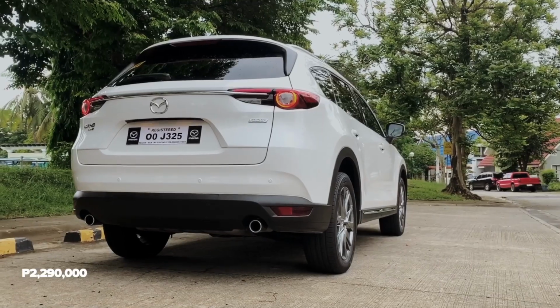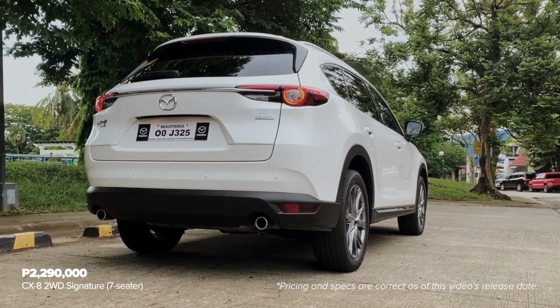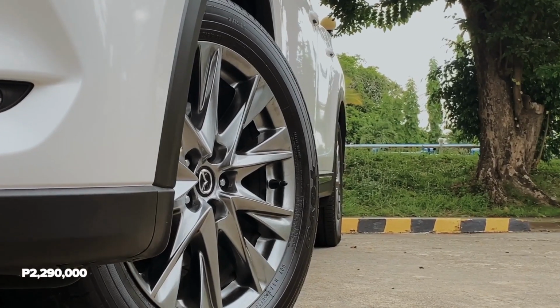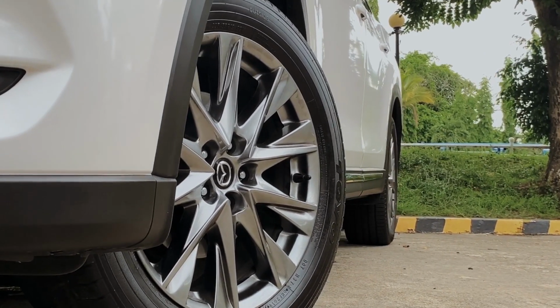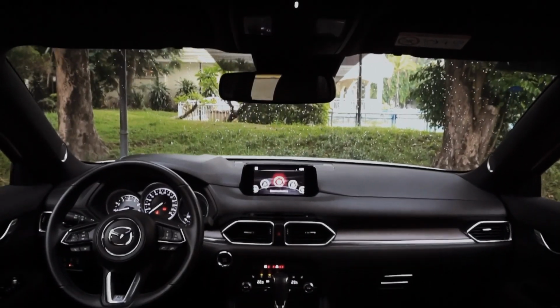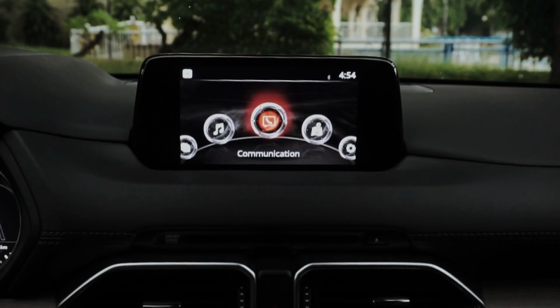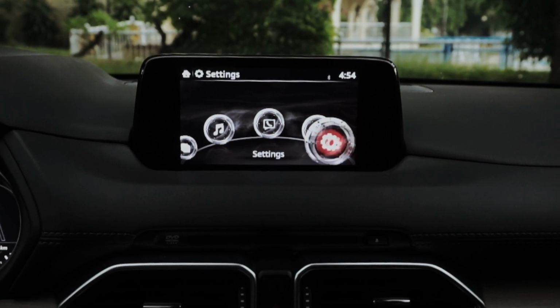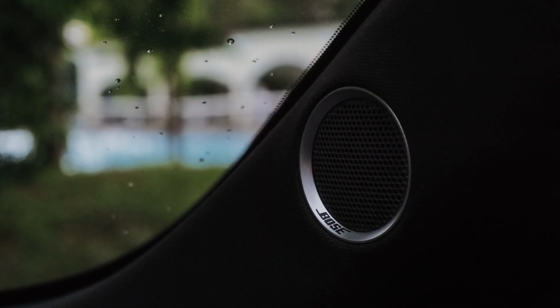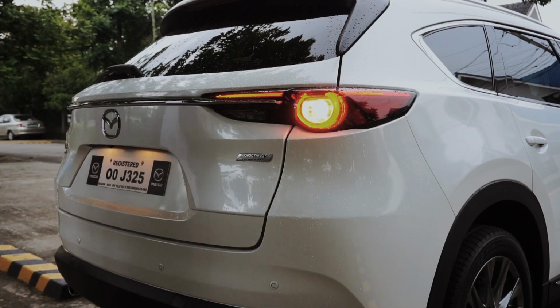The range kicks off with the 7-seater signature model, which is priced at a little under 2.3 million pesos. Some of the features of this variant include 19-inch alloy wheels, adaptive LED headlights, Napa leather interior, real wood trims, power adjustable front seats with 2-person memory for the driver, heated front seats, Mazda Connect infotainment system, head-up display, rear sunshades, 10-speaker Bose sound system, and the power liftgate.